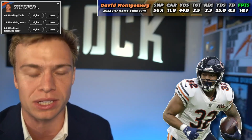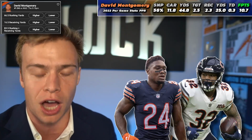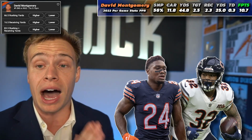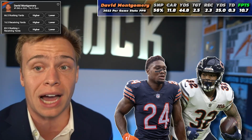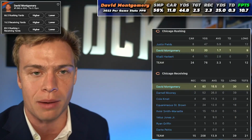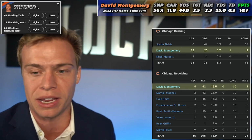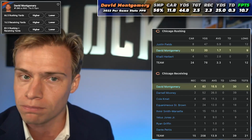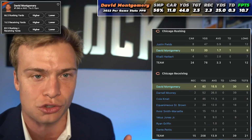And a big reasoning with this is the overall thought process people have of Khalil Herbert turning this into a running back by committee. I was worried about that happening in week 5. I thought that David Montgomery's first week back, it would be a running back by committee and Montgomery would go back to being that guy in the long term here. Reality, hell, David Montgomery said, nope. Just like what we saw in 2021.